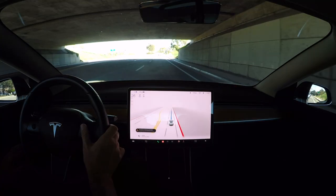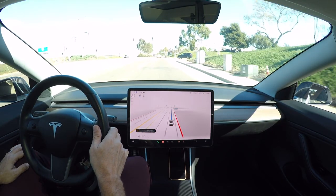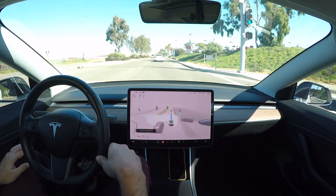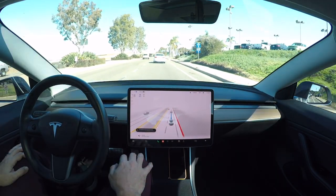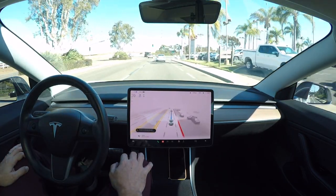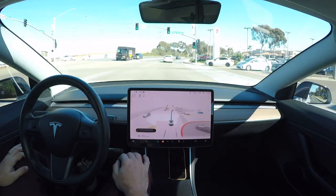Wheels straightening out from that previous maneuver. Nice acceleration. She's a little slow here. Come on, let's crank it up. She probably senses this traffic ahead of me has stopped, so she's being a little bit slow, aware of other lane speeds. It's certainly better than just hammering and then hard braking. The car is definitely getting better at that over time.